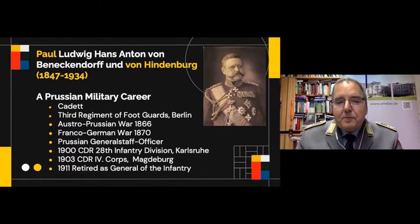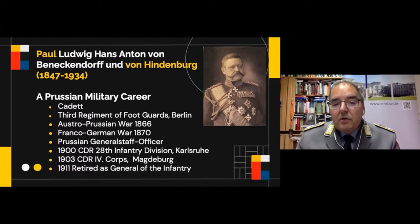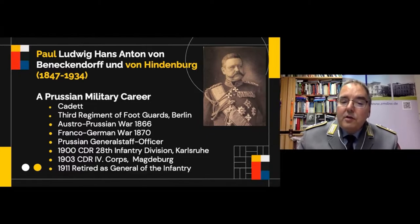Paul von Hindenburg, from a cadet, entered the Prussian army in the 3rd Regiment of Foot Guards, a rather high regiment, honorable in the guards in Berlin. It was a good start normally for an officer. And what also was good for him, he started with the major German wars of unity. He entered the Austro-Prussian War in 1866. He fought in the Franco-German War in 1870.